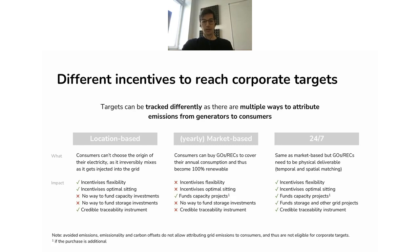The way you're measuring your carbon footprint as a company, well, there are different ways to do it, and therefore there are different ways to reach these targets. And the reason comes from the fact that when we take all the emissions from the generators in the system, there are multiple ways to take these emissions and allocate them to the consumers. So the first methodology that exists, which I think is one of the most intuitive ones, is the location-based.